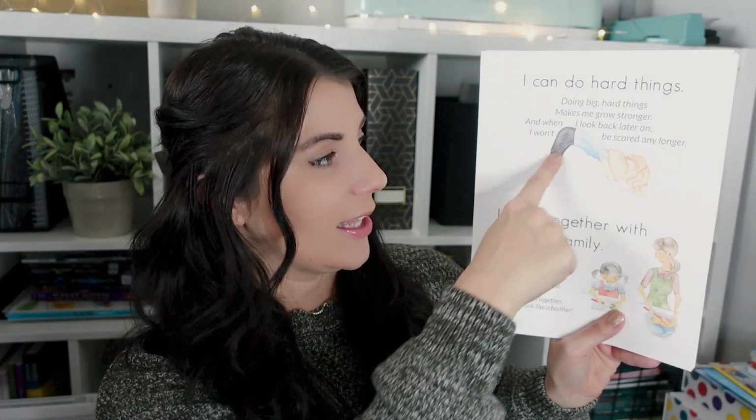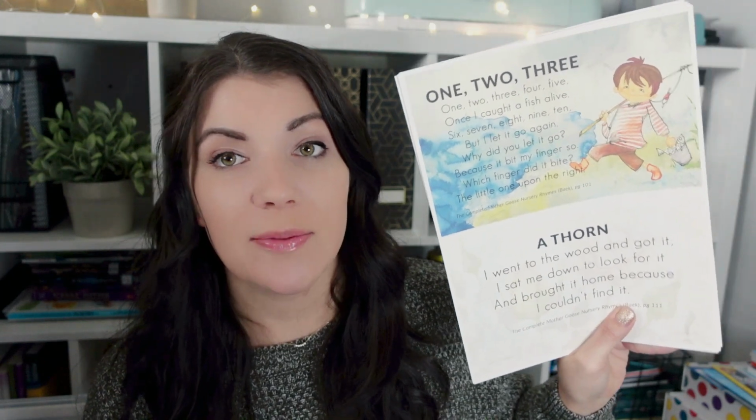But I just kind of wanted to share what we're switching to. And just to share, you'll have a card. So this is a motor life skill: I can do hard things. And here, they're doing a little exercise. There's a little poem that goes with it: I say please and thank you. Here are little nursery rhymes that you memorize. There's Bible verses you memorize.